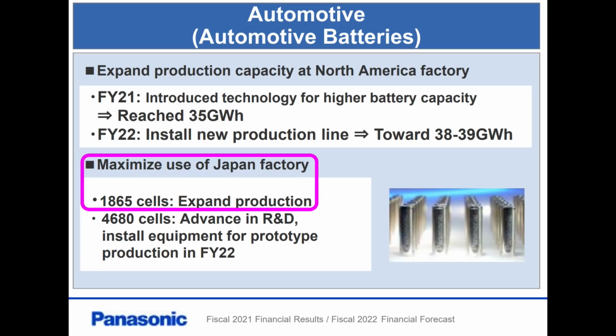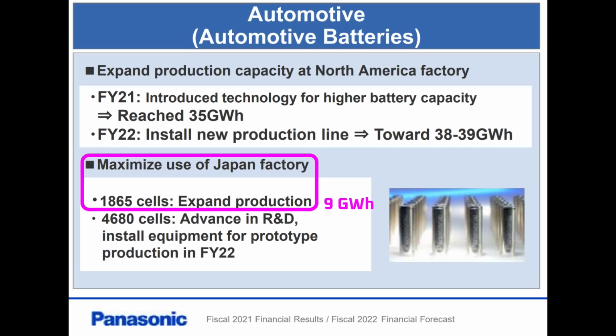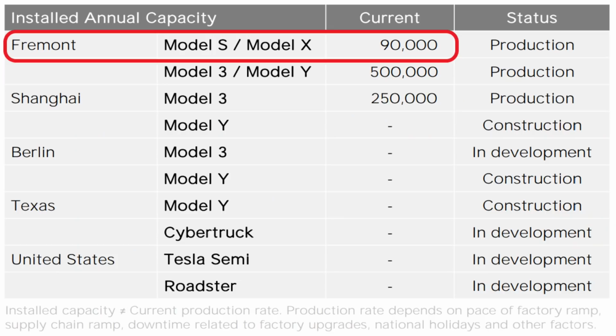What about the 18650 cells produced in Japan for the Model S and X? Previously, the capacity of the 18650 plant in Japan was 10 gigawatt hours. However, after yield losses, that would have been just over 9 gigawatt hours, or enough for 90,000 Model S and X vehicles. In previous quarterly reports, Tesla stated that they had a production capacity of 90,000 vehicles, which matches the output of 18650s from Japan.